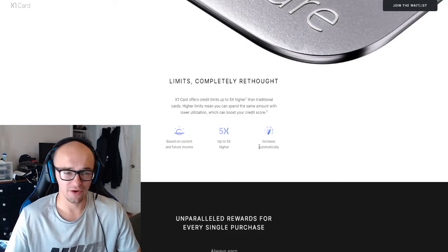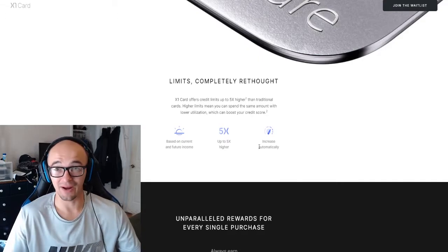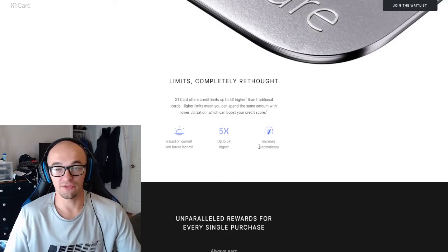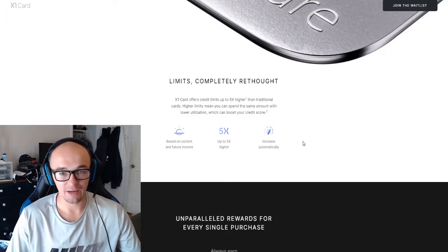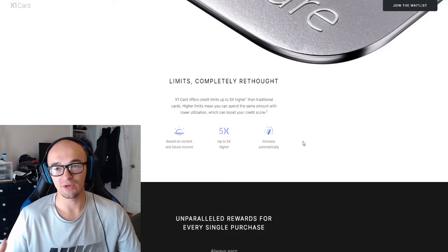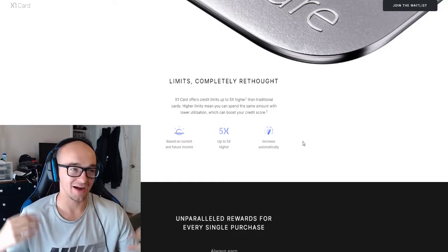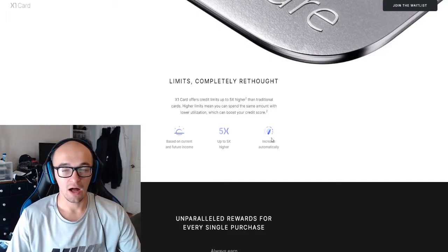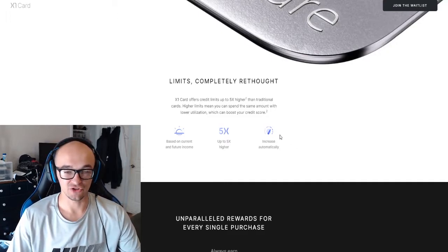If you're in that category, if you're even in the 2 times category, that would obviously be amazing. But maybe some people won't even be matching the thing. But since they're talking about trying to get people higher credit limits, hopefully that's going to be a big point of this card. Obviously, we'll have to wait and see till people actually get their hands on this card, because again, it's still pre-order, it's still waitlist, and then you get limits that increase automatically.